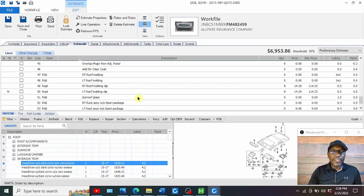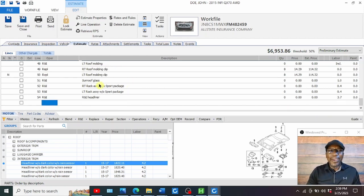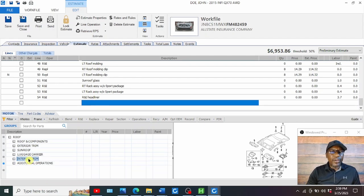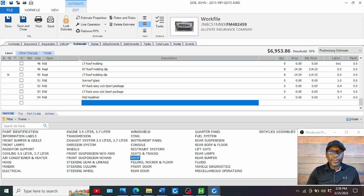And if you noticed, my estimate is uniform. Both of my roof moldings are here. Both of my clips are here. My sunroof is here. And both of my racks are here. That's very uniform. So if somebody's trying to follow your flow, they can easily follow your flow, okay? And we'll make you an A-rated adjuster. Okay, now, we're done with the roof panel. So let's go to our next panel.